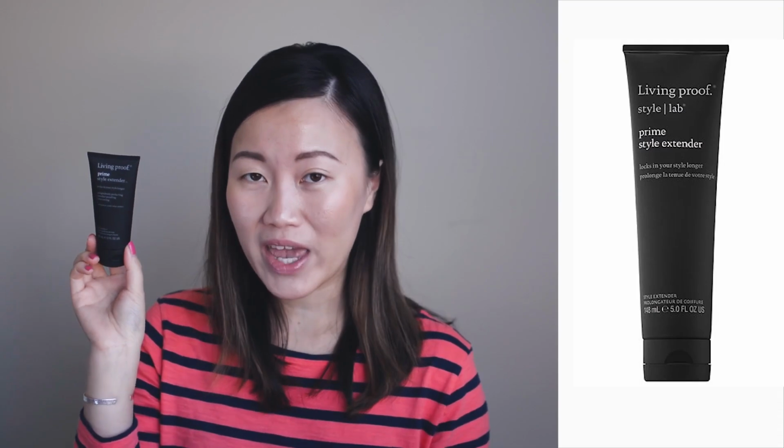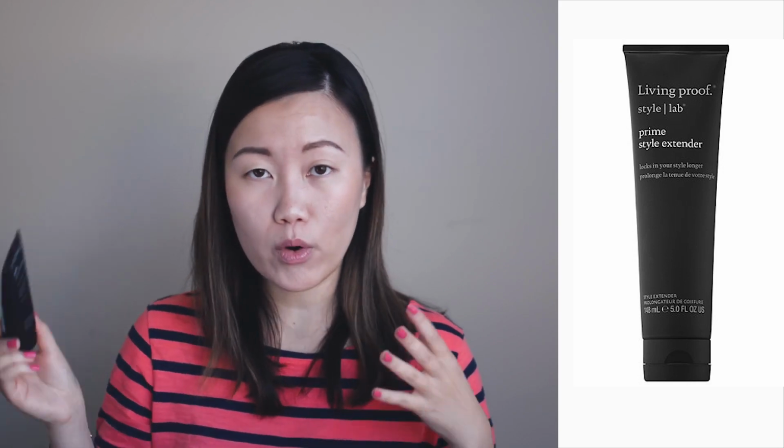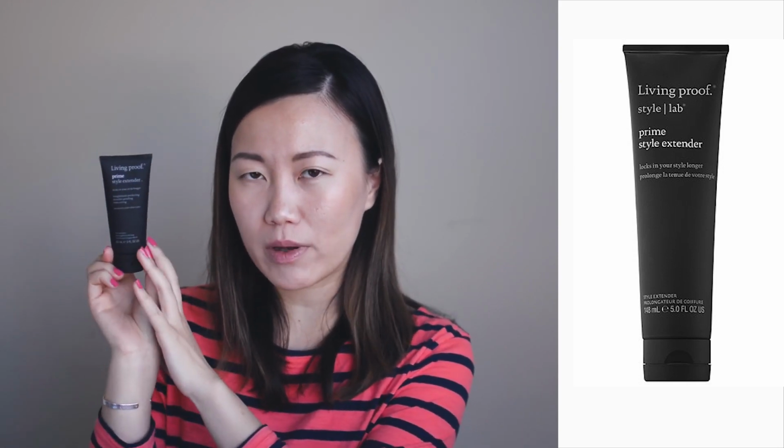So love this from Bumble. As a whole, I'm a big fan of their products, but this one is really great and I have used this for a long time. After the Bumble, I will often go in with the Living Proof Prime Style Extender. Now there's this one, and then there's the other one called Perfect Hair Day, kind of a hair primer. Both are good. I think I prefer this a little bit more.